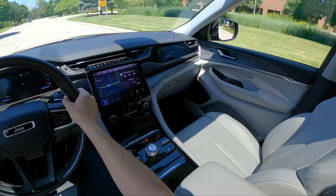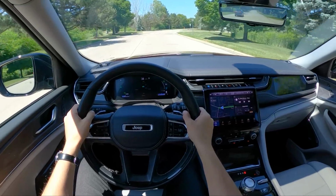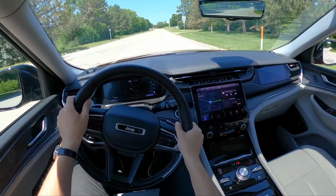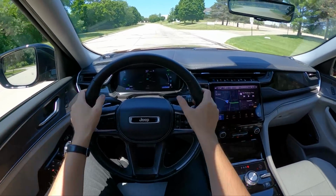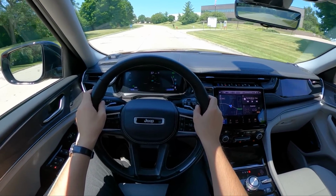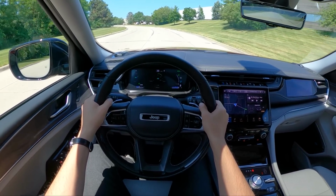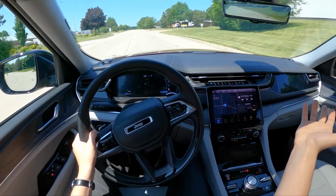There are definitely a few things about this car that feel a little bit cheap and unrefined. It would be nice to get a little bit better response from the hybrid powertrain, but overall it makes pretty seamless transitions between electric and gasoline power. It's very normal to drive around. It's quiet, it's luxurious, has a great sound system.